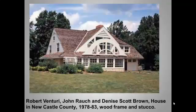Well, it's geometric still, but the geometry is much more whimsical and varied. Curves have entered in. Remember, this is the guy who wrote a manifesto entitled Complexity and Contradiction in Architecture and a book entitled Learning from Las Vegas. Venturi himself describes this as preferring, quote, messy vitality over obvious unity, unquote.